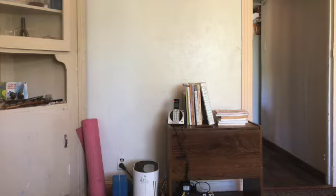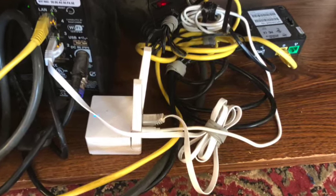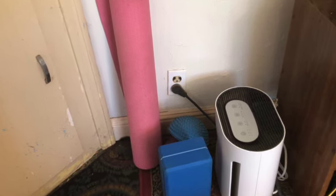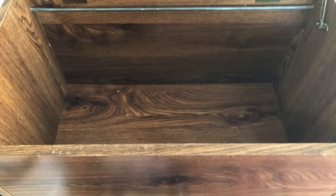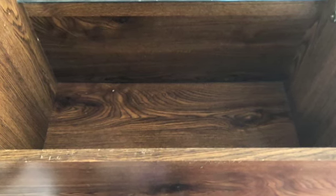I put all of the cords in the drawer, or on the bottom shelf there. There's an air purifier and my yoga mat. On top are all the books. I ended up leaving that little cabinet area, that drawer, empty, because getting in and out of there is so difficult, and I finally came to the conclusion that what I really need to do is get a cabinet that's functional with shelves or with drawers that open from the front. So in the meanwhile, I just left it empty, and I'll be looking for something else for that space.